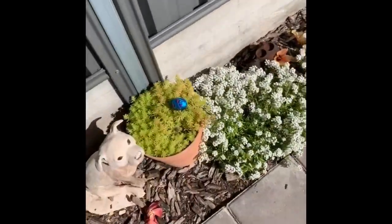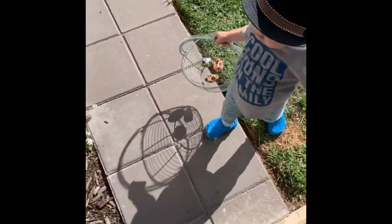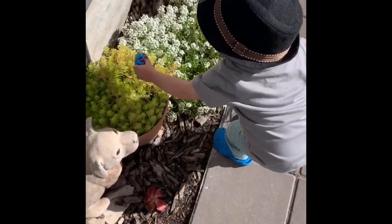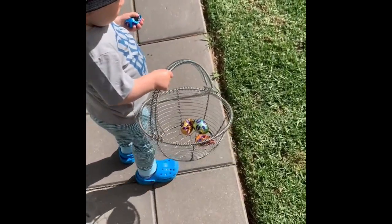What about this one? Oh, yeah, there it is. Careful. You just squish it? Yeah, okay. In the basket.